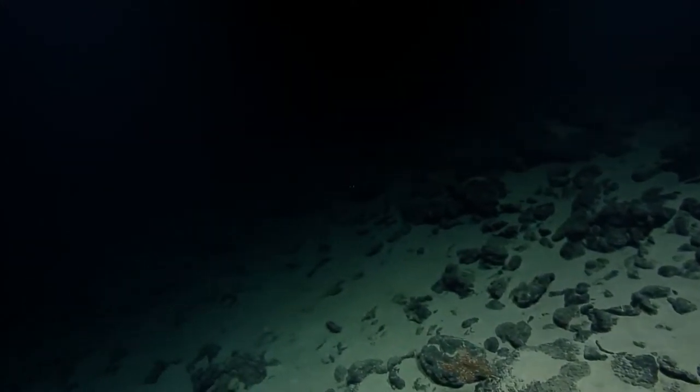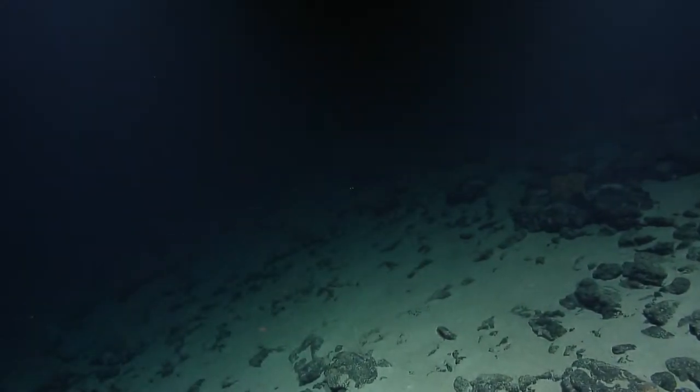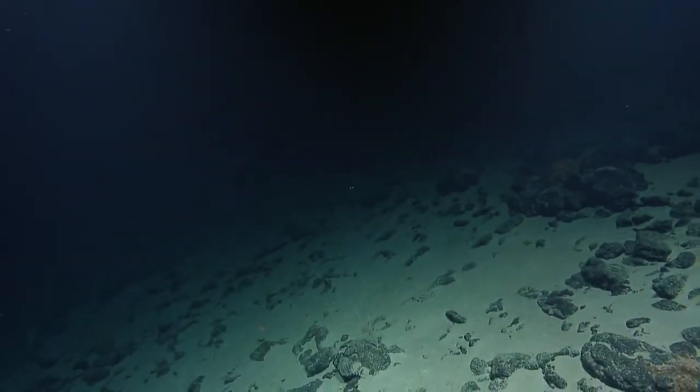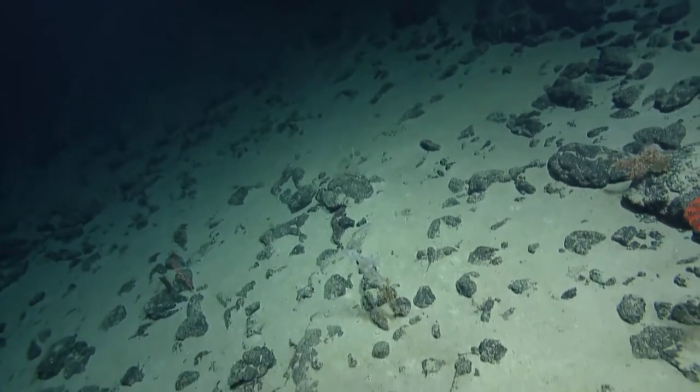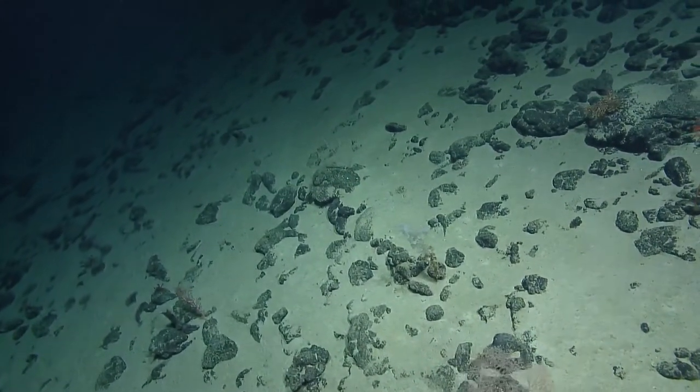But these sea pens, when you start to look closely, you start to see them everywhere. They're very close to transparent. Thanks, Gabby. I'm starting to see it now.